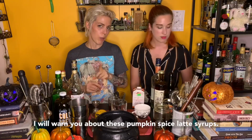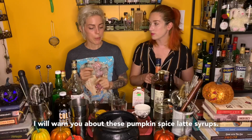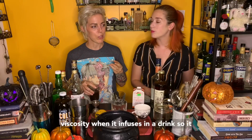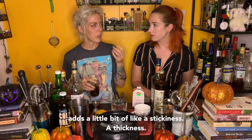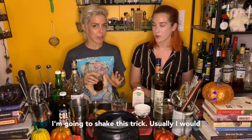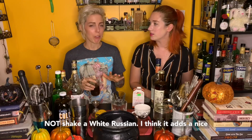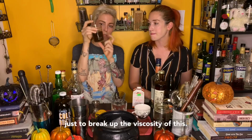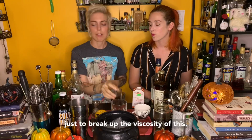I will warn you about these pumpkin spice latte syrups. They are great for hot drinks. Cinnamon has a certain viscosity when it infuses in a drink, so it adds a little bit of stickiness. I'm gonna shake this drink. Usually I would not shake a white Russian. I think it adds a nice frothiness to it, so I'm gonna shake this. It's really just to break up the viscosity of this.